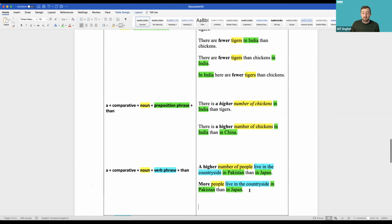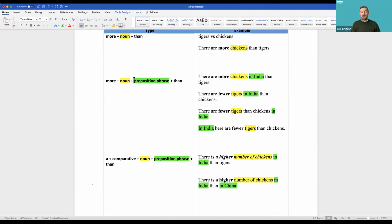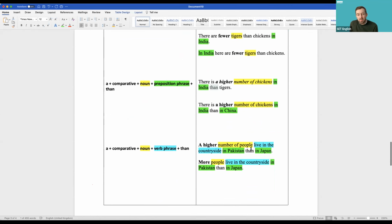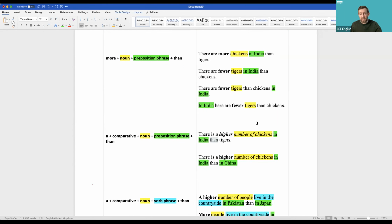Now, what's possible is making errors. It's really easy to make errors with this because this prepositional phrase might get put in the wrong place, or the noun gets put in the wrong place, or we don't use a comparative. We say something like, there is a high number of chickens in India than tigers, but you can't use a normal adjective with that. That doesn't work. Or we put the verb phrase in the wrong place. So I think that that's quite complicated. So what we should do is we should think about doing a little bit of practice.